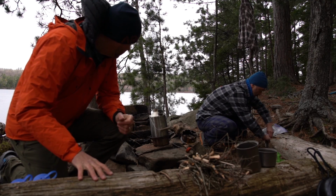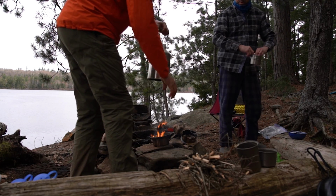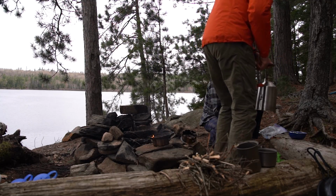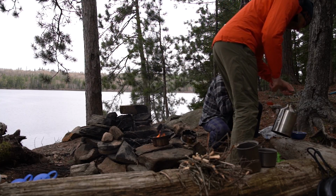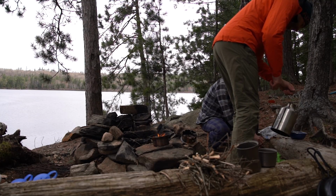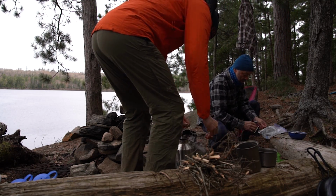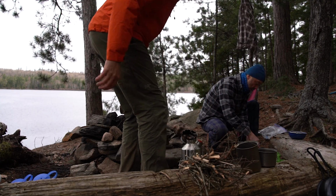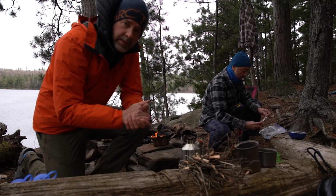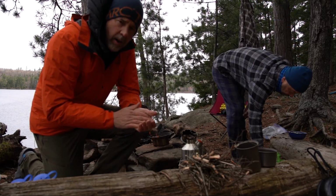We got the Kelly kettle going, and we just boiled some water. There we go. Want me to pour it in for you? Sure, please, thank you. Tell me when. That's good for now. Let me mix it up a little bit. Thank you. So anyways, me and Wes are gonna have some breakfast here. Griffey's up, he's getting changed. Bill's still moving around in the tent. We'll check back with you in a minute.